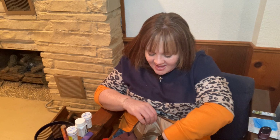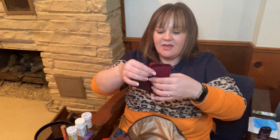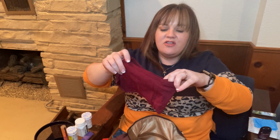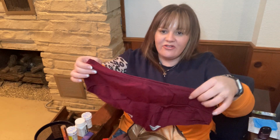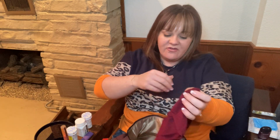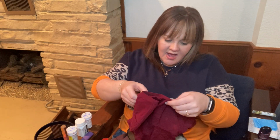I think this is the last thing. Yep, the last thing I keep in here is an extra set of panties. You guys, you never know. You just never know what's gonna happen. So these are my favorite underwear. They're by Energy.